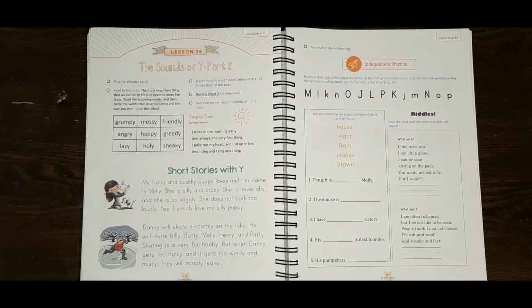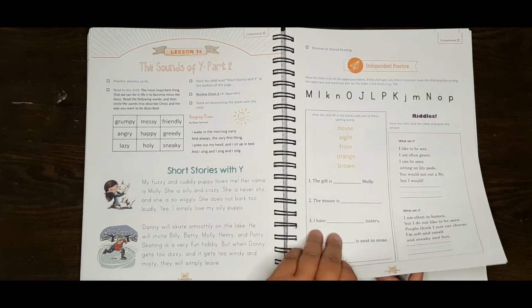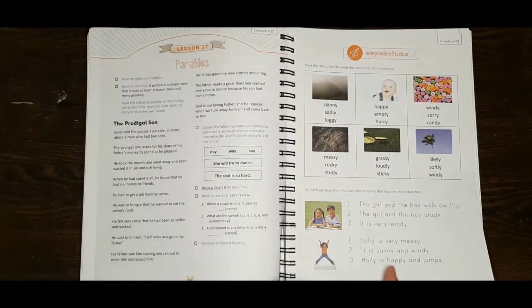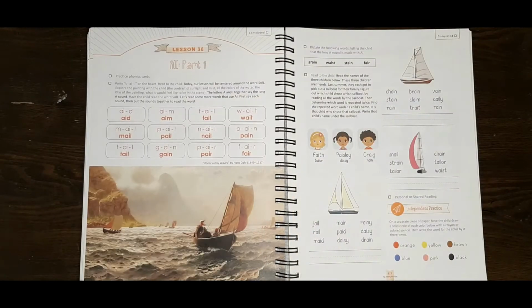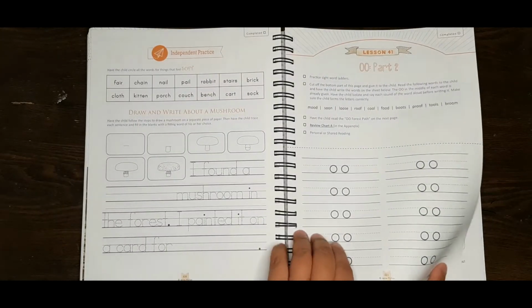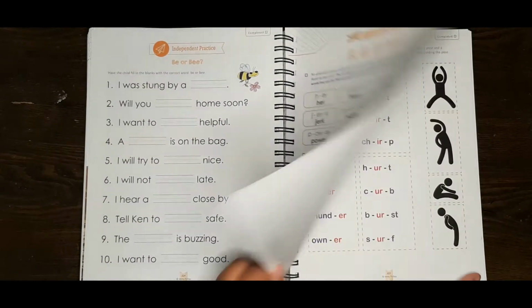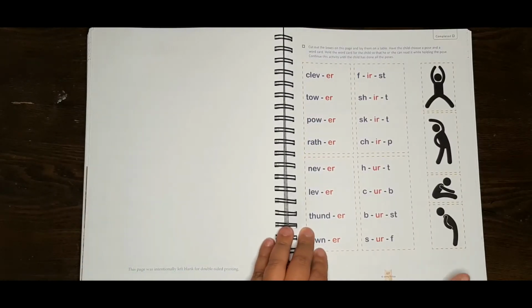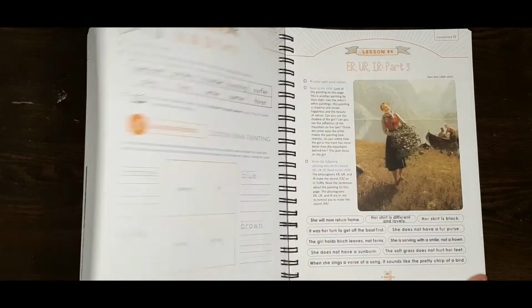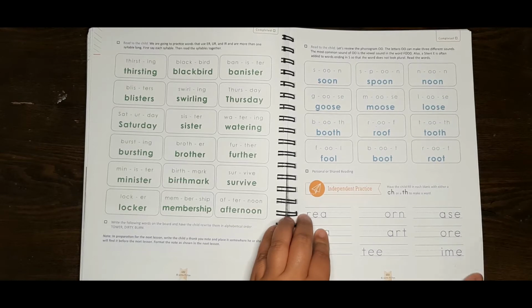Okay, easy as that. Next lesson, Sounds of Y continued. Part 2, parables. And that's a tough one. But they do provide a lot of practice on that.